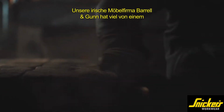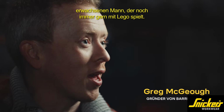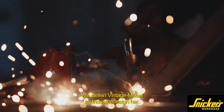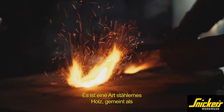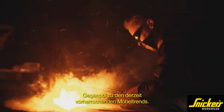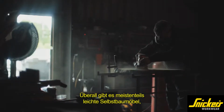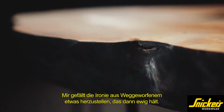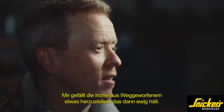Barrel and Gun is less a furniture business and more of a grown man playing with his Lego. We make vintage industrial furniture. It's a blend of steel and wood, and it's meant to be a contradiction to current trends in furniture. So everything now is flat pack, everything is supposed to be kind of temporary, because when you get tired of it, you can throw it away. And I like the irony in taking something that has been thrown away and making something that will last forever.